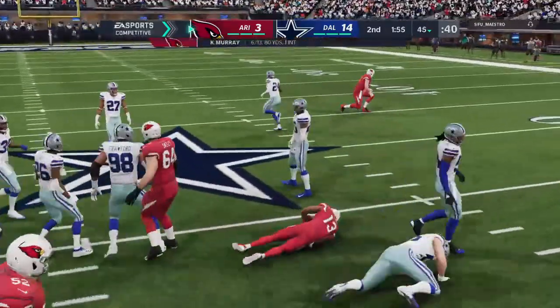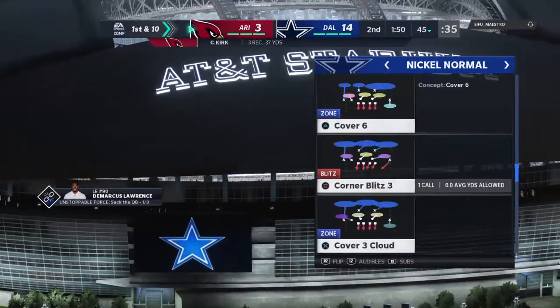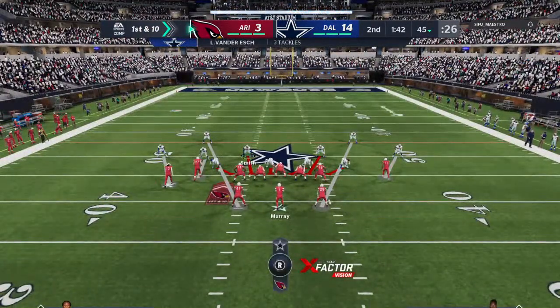And completes it to Kirk over the middle. And he'll be brought down right at the 45-yard line. 7 yards there and a first down. First down, Arizona.